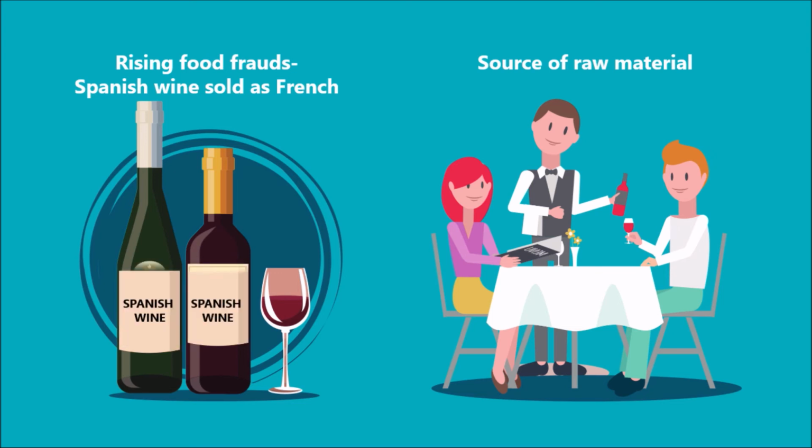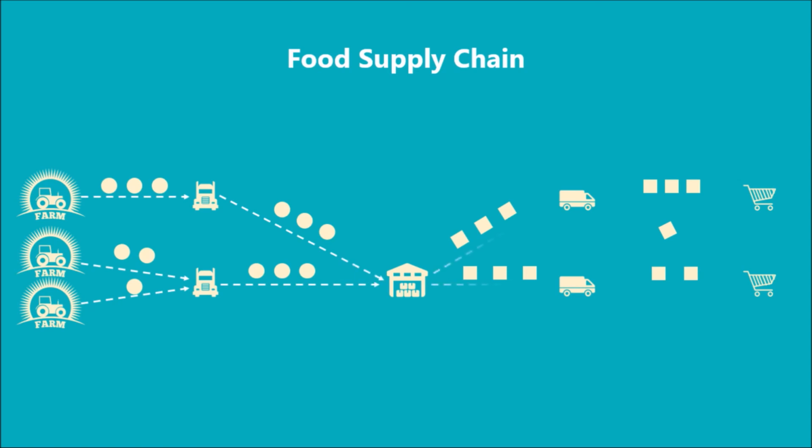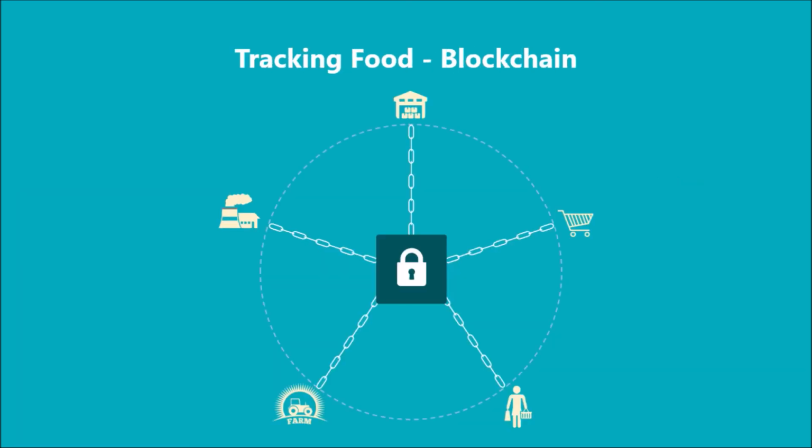The food you consume in restaurants is a part of the food supply chain. Raw materials like vegetables, fruits, etc. are produced by the farmers, passed through wholesalers and distributors, and are then received by restaurants where they are used to cook those delicious dishes for you. Through blockchain technology, you will be able to track the origin of the food and the route it has taken. The technology will even ensure better quality control and food safety in the restaurants.